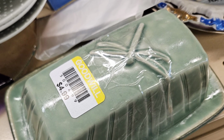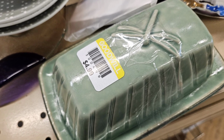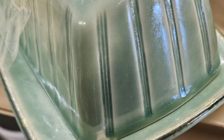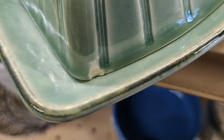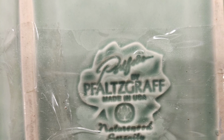I just love these oversized butter dishes. This one had a dragonfly on it, and just look at that green color. For $4.99, I was definitely going to pick this up, but it had big chips on it. This was made by Fitz and Floyd, and if you do find them for a good price and good condition, they sell between $20 and $25.